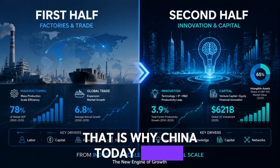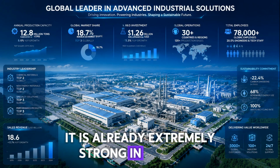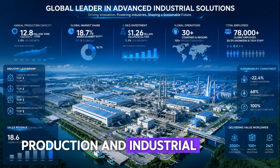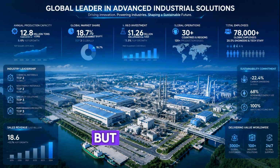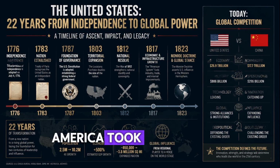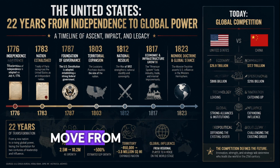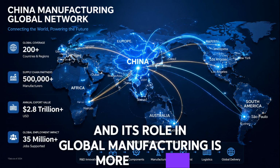That is why China today should be understood with balance. It is already extremely strong in physical production and industrial capacity. It leads or competes at the top in many sectors, but in the full meaning of global power, the competition with the United States is still ongoing. America took roughly 122 years to move from independence to global power. China's rise has been much faster. Its industrial scale is larger, its supply chains are deeper, and its role in global manufacturing is more central.